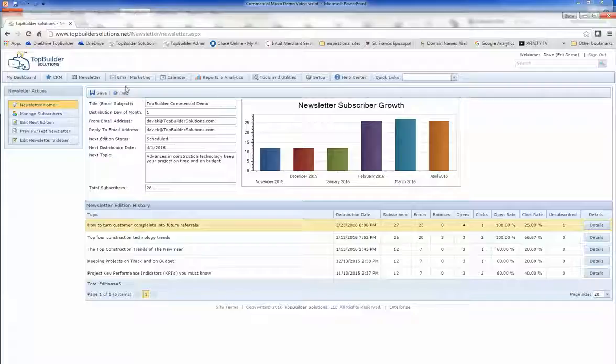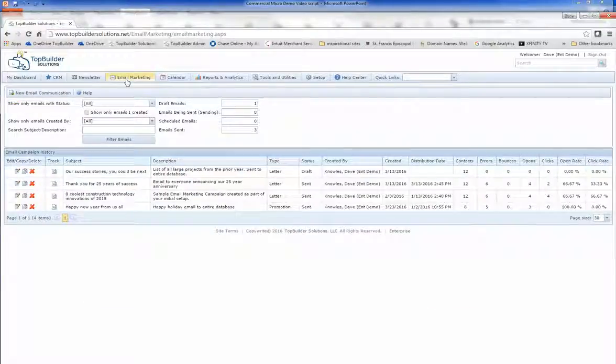You have your email marketing, very similar to your newsletter. We provide all kinds of different branded layouts and formats for you. We do that as part of the setup process. And email marketing allows you to send emails to your customers and your prospects with just a few clicks of the button right out of the system, and then you can monitor the results of those email campaigns.